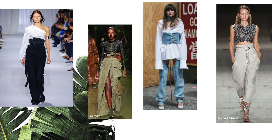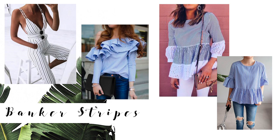Waist cinchers. I've got to say I'm not loving all of them. Some of them are very cute. For example, the ones that are made with denim, I think they look very cute with a shirt dress or a simple t-shirt. It really adds a lot to your outfit. It makes it look more put together.